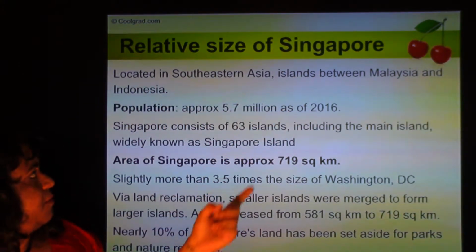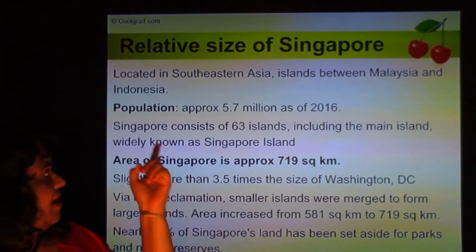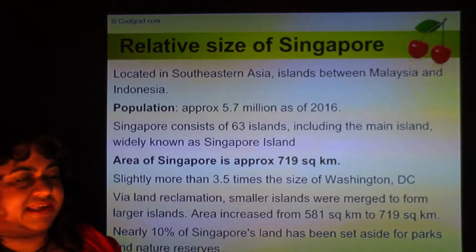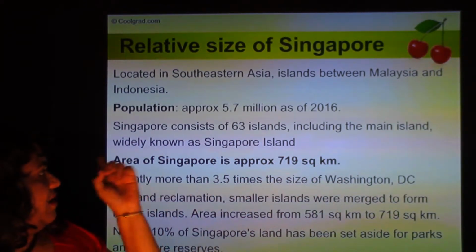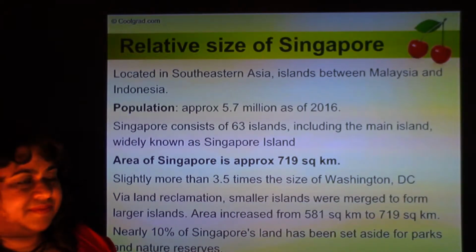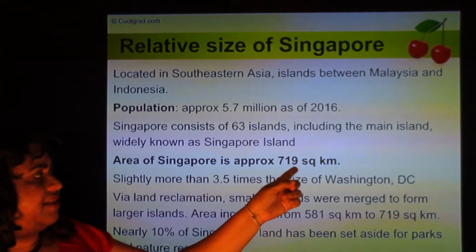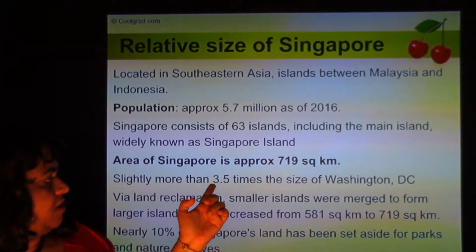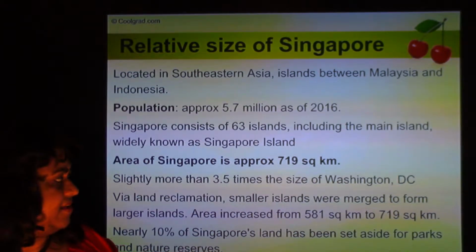The relative size of Singapore. It's an island country, and its population is about 5.7 million as of 2016. Singapore consists of 63 islands, including the main island, widely known as Singapore Island. The area of Singapore is approximately 719 square kilometers, about 3.5 times the size of Washington DC, just so you have an idea of its size.